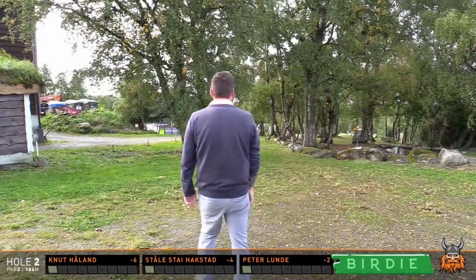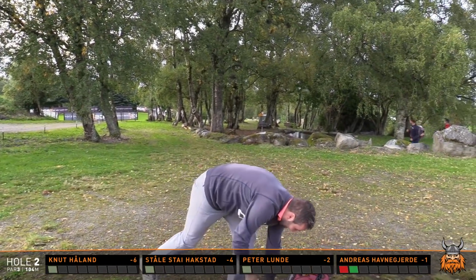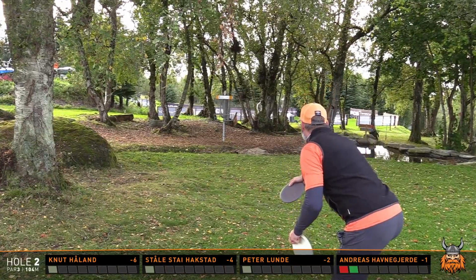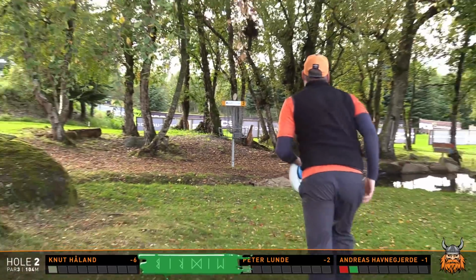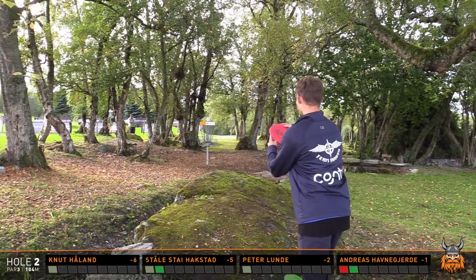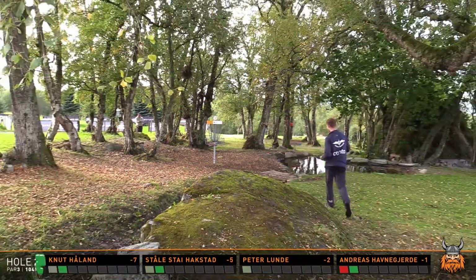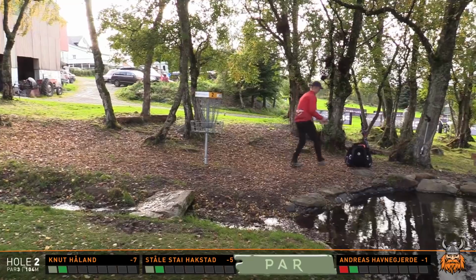Whoa! Andreas H. That is a huge hit for him, balancing out his scorecard from the previous hole, bringing it back to even. That's an awesome putt by Andy H. He looked even a little bit, and not to be big putted by any means. Ståle, nice putt. Can Knut keep it rolling? Yeah, all right. That's a putting clinic right there, taking full advantage.